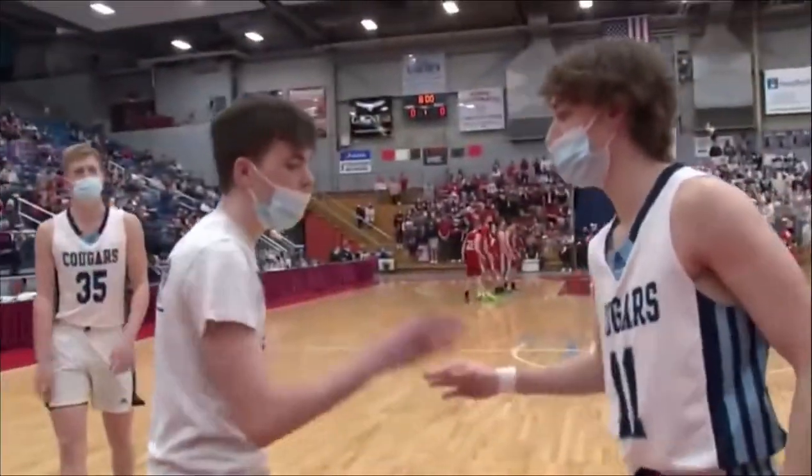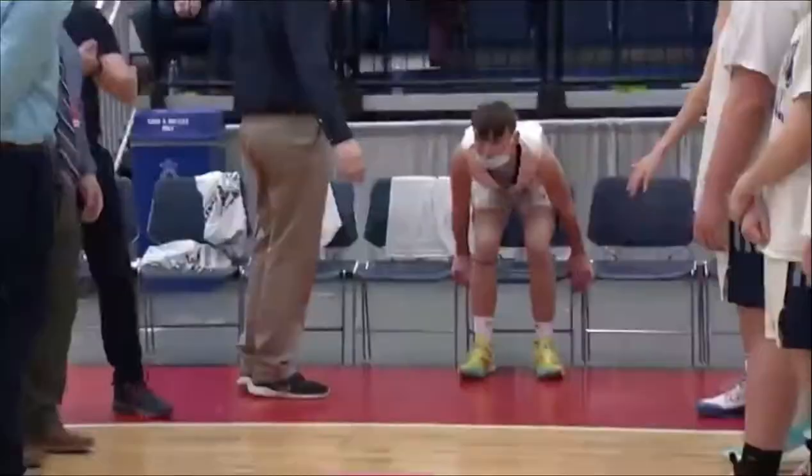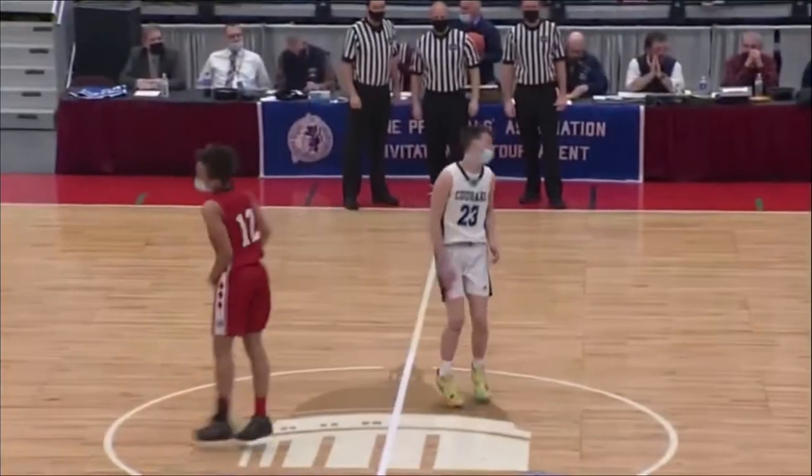At guard for Dexter, senior, standing 5'10", number 12, Seth Robbins. And at guard for Dirigo, junior, standing 5'11", number 23, Dakota Tompkins. The coach for Dexter is Peter Murray. The coach for Dirigo is Cody St. Germain.